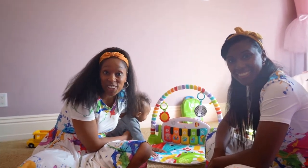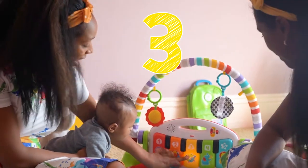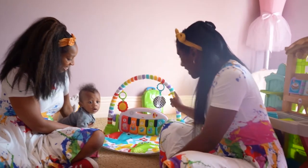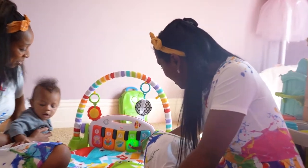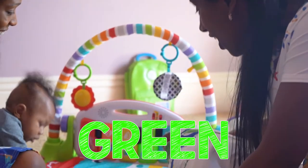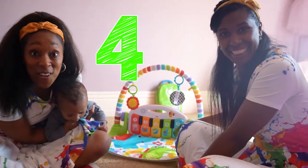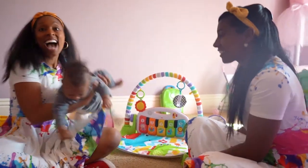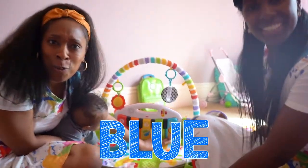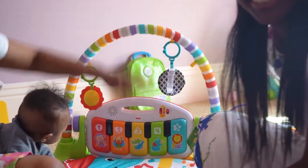That key is the color yellow. And it has the number 3. Yellow with the number 3. Okay, now we're gonna do our next color. The color green. And this color green also has the number 4 on it. Yay, I love 4. Okay, last number and color is blue. Blue, I love blue. And it has a number 5.